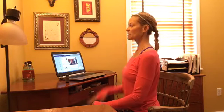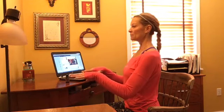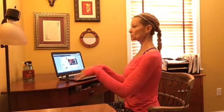Crown of the head reaching up to the sky, tailbone down right into the chair beneath you. And just with that little bit of lift in your posture, it will relax your shoulders and keep your spine in alignment. So that's the first thing.